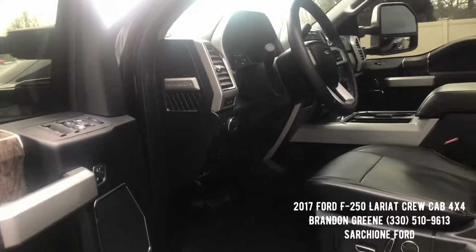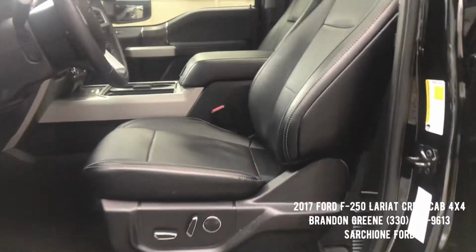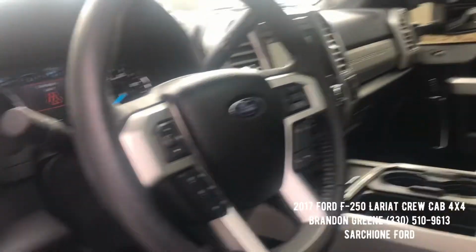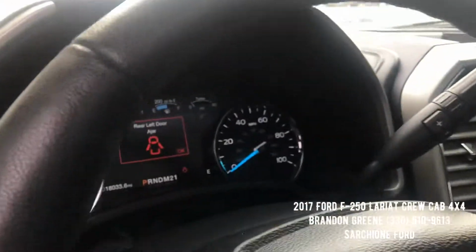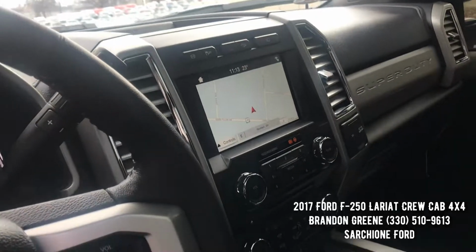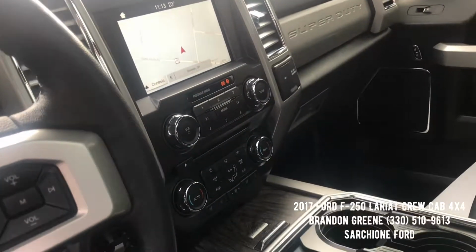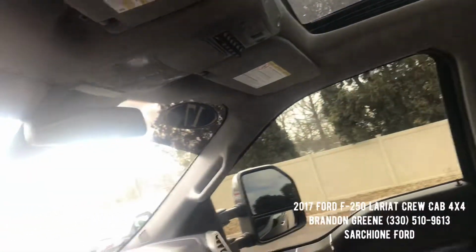The interior of this Lariat is completely decked out. You got heated leather seats with driver's memory. On your steering wheel you got Bluetooth audio, cruise, and SYNC. Mileage is 18,033. Touchscreen radio with upgraded sound, dual climate control, cooled and heated seats. It's got the enormous panoramic sunroof, all your auxiliary switches.